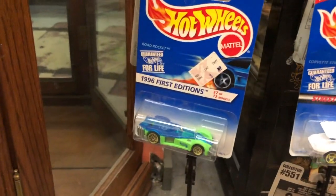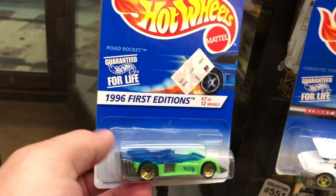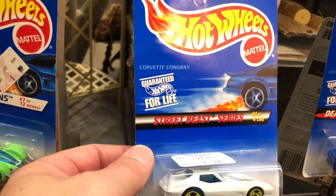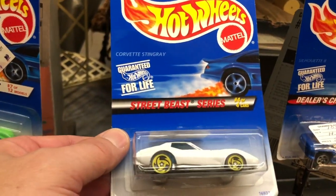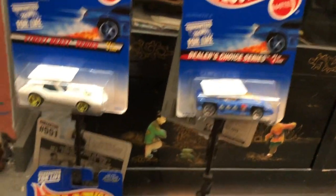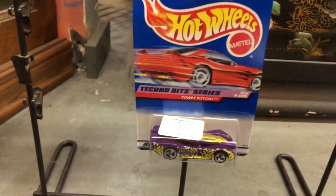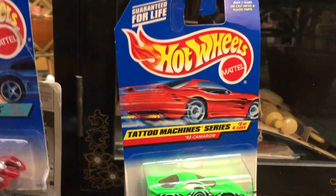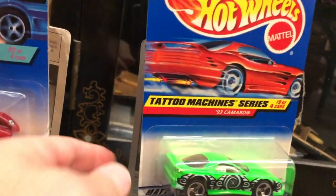Here's a 96 first edition. Look at this bad boy. It's called the Road Rocket. This one's kind of catching my eye, this Corvette right here. I love these older Corvettes that are like this. They're really nice. Check these out. Flip this around, see what's on this side. Oh, there we go. Look at that. It's a nice 93 Camaro.